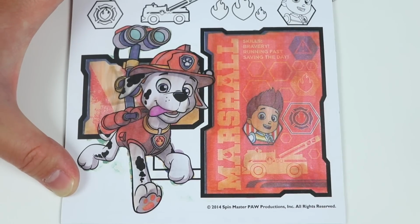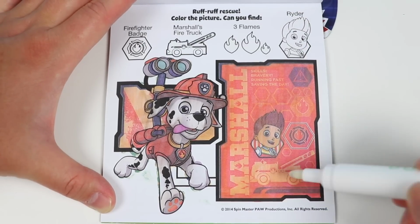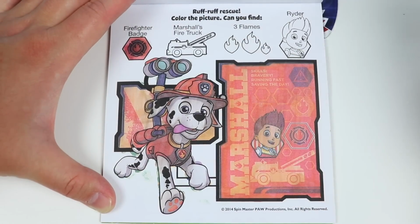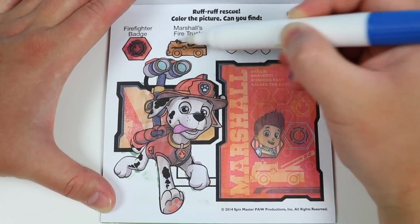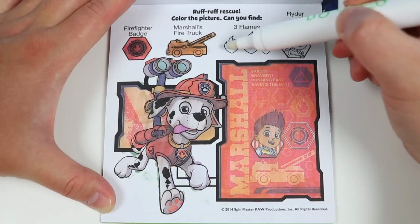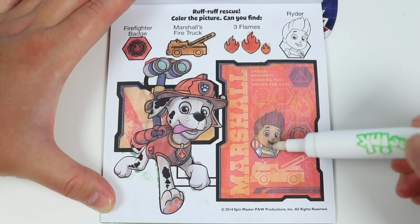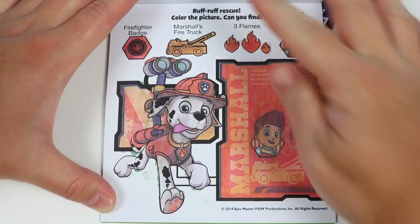Take a closer look. Alright, let's start by looking for the firefighter badge. The firefighter badge is right here. Okay, now let's look for Marshall's fire truck. The fire truck is right here. Alright, now let's look for 3 flames. There's 1, 2, and 3. Now let's look for Ryder. Nice! We found everything. Let's move on.